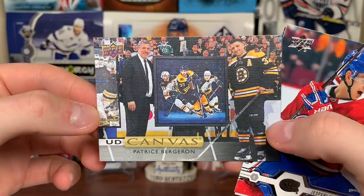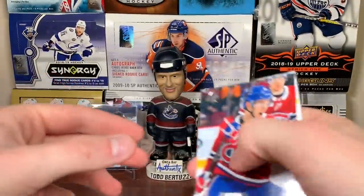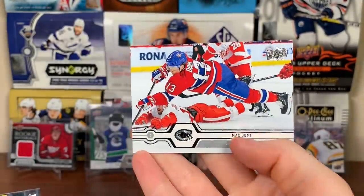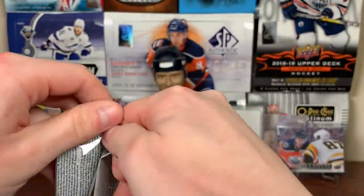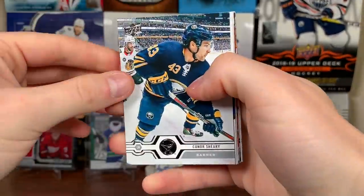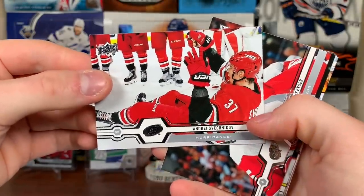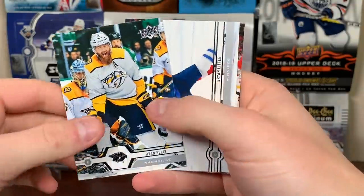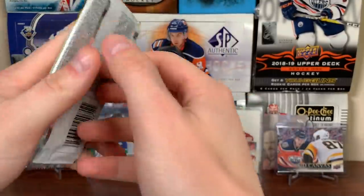Cam Neely there as well. But there you go, Bergeron. That is a cool canvas card, but I'm not a Bruins fan. You got Jesperi Kotkaniemi, Paul Stastny, Zdeno Chara, and Max Domi. So hopefully get two canvases in here. Hopefully... yeah, all right. Connor Sherry, Casey Cizikas, Andrei Svechnikov, Daniel Kaiser, Cal Clutterbuck, Ryan Ellis, Ryan Little, Nick Bjugstad. Just a base pack there.